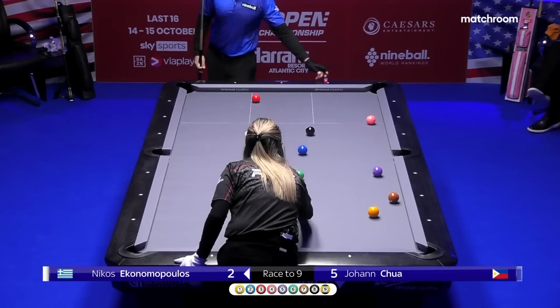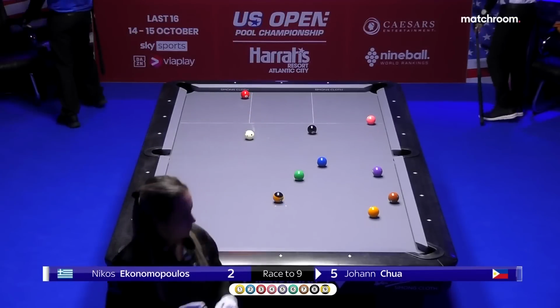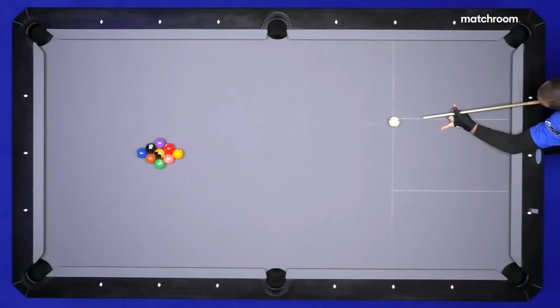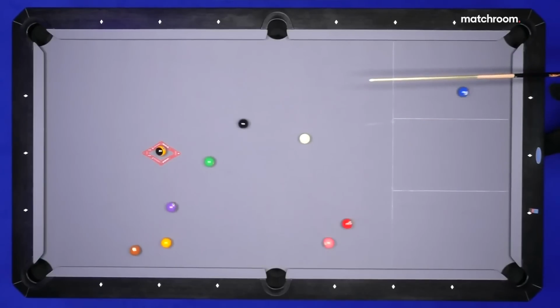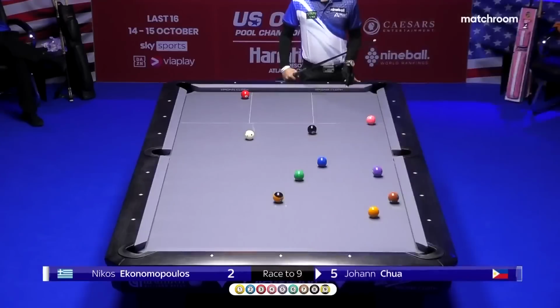And again, I just see Chua being much more comfortable with the break, at least here early, and I think he's got an opening on the 1. Just what you don't want when you've started to threaten getting a bit of a foothold, as I say, to come up dry from the break in the very next shot.